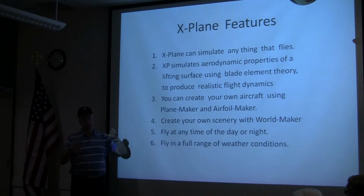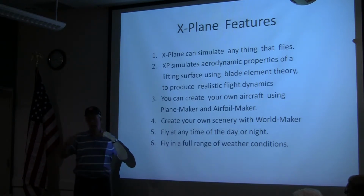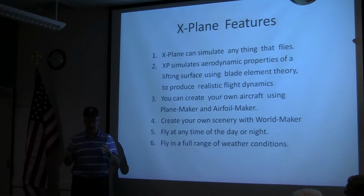And then I'll use Planemaker to start developing 3D structures, and then start placing the wings, the tail, the landing gear. Once I've got that all set up, before I even paint it, I make sure there's enough propulsion in the motors or engines or jets or whatever, rockets. I make it as real as I can, and then I fly.